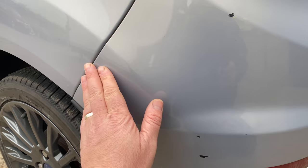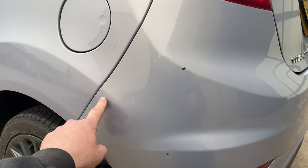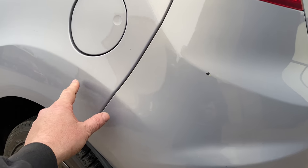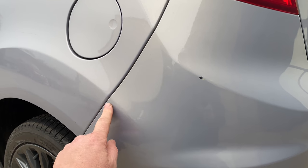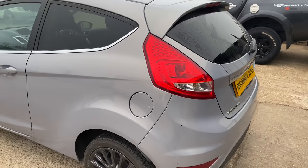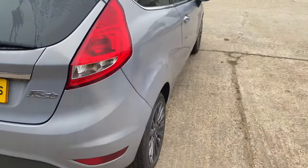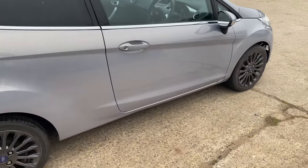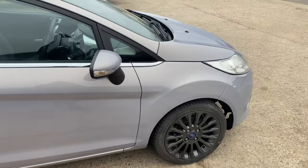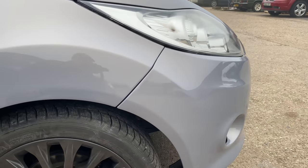But even this original bumper that came with the car is slightly different to the metalwork. But we always know that, because obviously being plastic and being metal, the shade is slightly different. You can just see it. But the front, you can't even really tell, to be honest with you. It's really, really good. Yeah, so good.